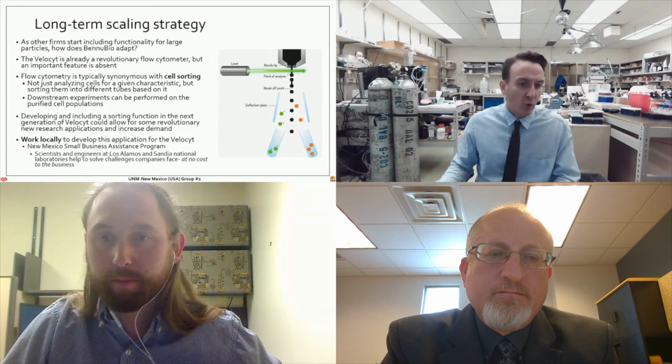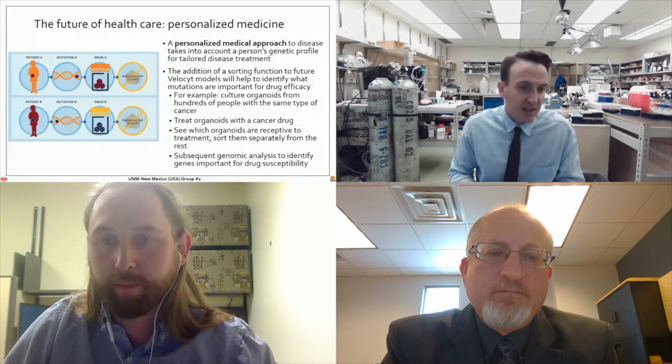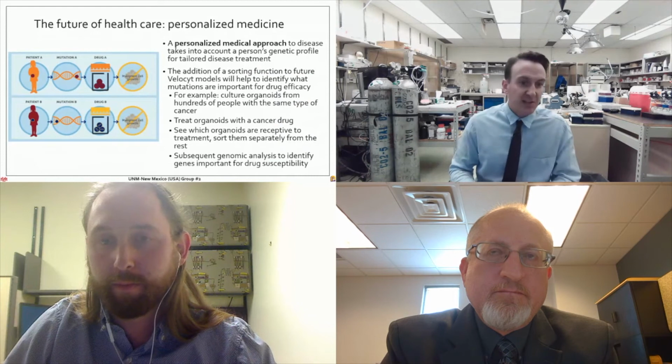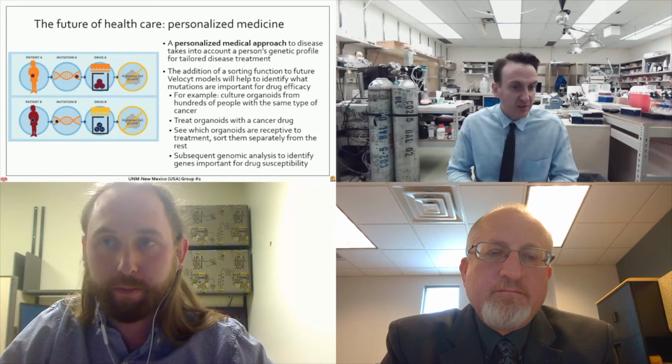So why would sorting organoids be so revolutionary? The answer concerns advances in personalized medicine, which is a medical approach that takes into account an individual's genetic profile when tailoring treatments. This is important in the face of cancer, as each individual cancer is genetically unique, so tailoring treatment to specific mutations is vital to improving outcomes.